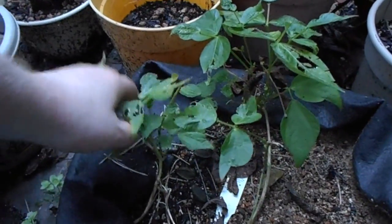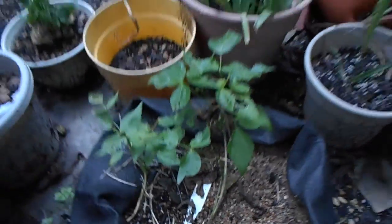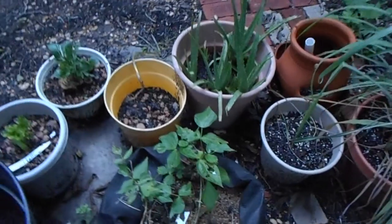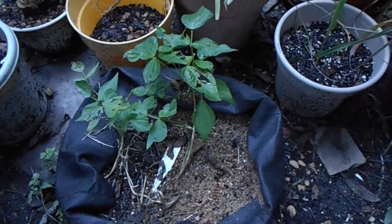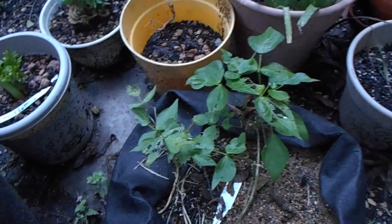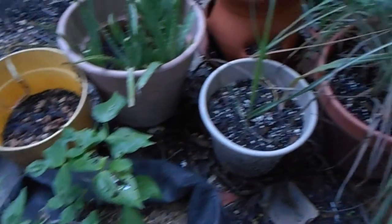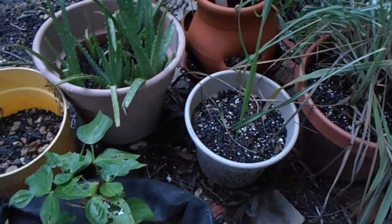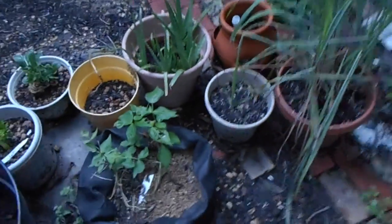All this rain has gotten snails coming out all over the place. So, yeah, not good. The lamb's ear is completely gone. I guess it just kind of dissolved. But that's not the really bad news back here.